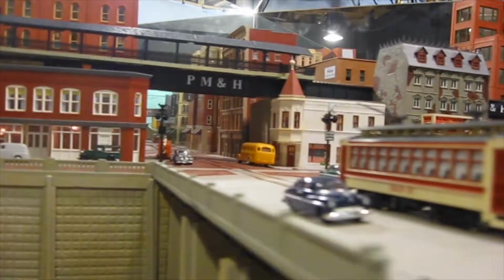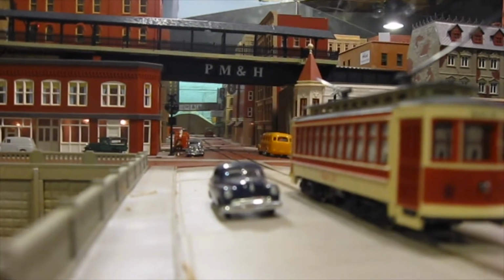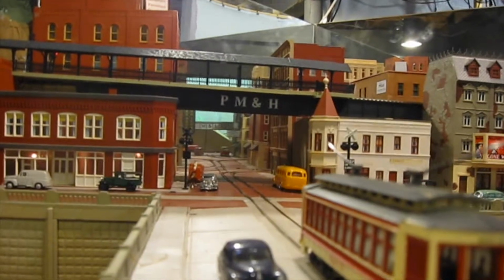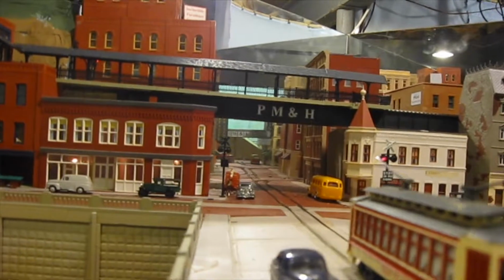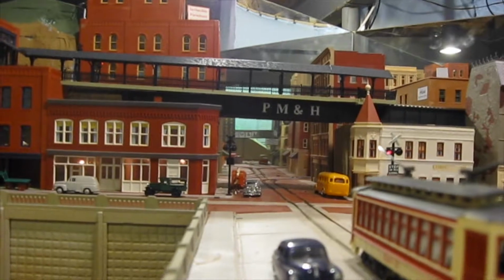where the streetcar line crosses the trolley line. But the trolley line is protected by an interlocking so that if those lights are flashing, the streetcar will not cross the track. So if somebody takes the block for PM&H, the streetcar has to stop short of the diamond.